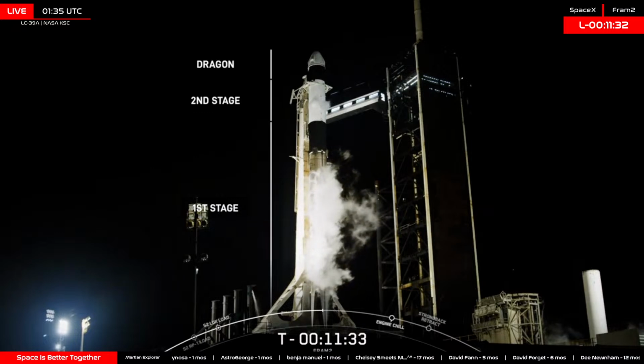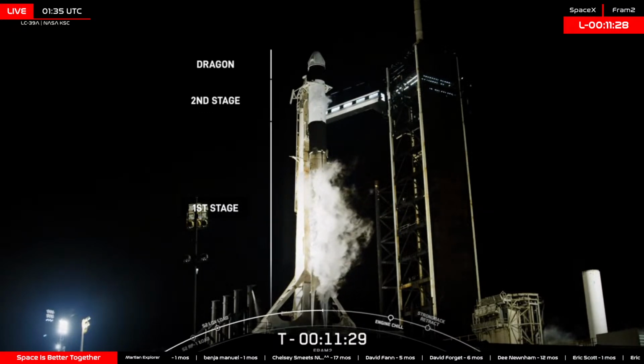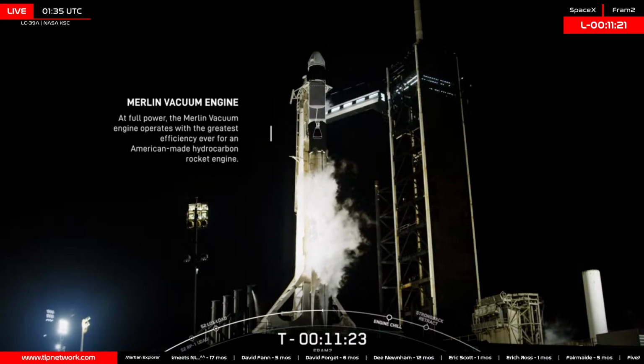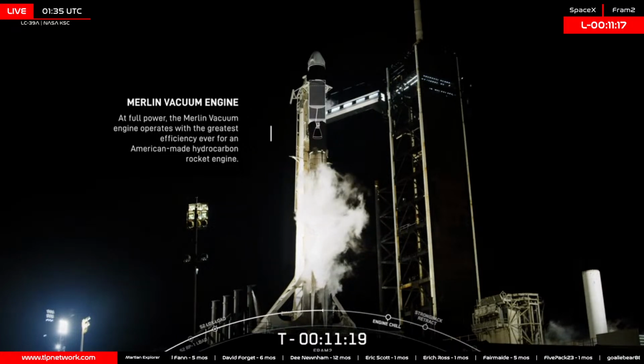And at liftoff, Falcon 9's first stage has thrust greater than 5 747 airplanes at full power. And the MVAC engine, which has a much wider nozzle, is optimized to produce 220,500 pounds of thrust in vacuum.